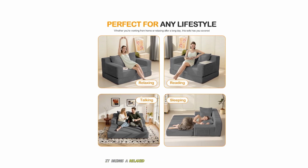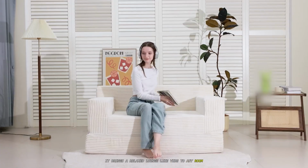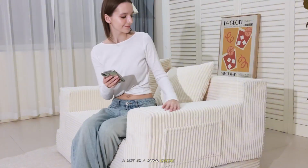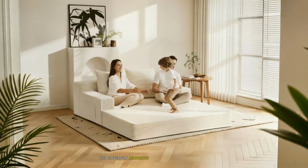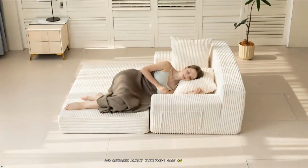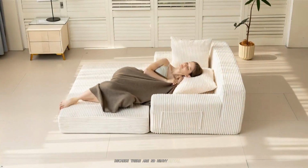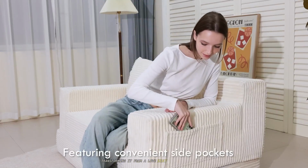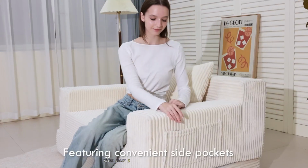It brings a relaxed, lounge-like vibe to any room and feels perfectly suited for a media room, a loft, or a casual gaming setup. The conversion mechanism is where the Erament truly shines and outpaces almost everything else on the market. Because there are no heavy metal frames, springs, or clicking hinges, transforming it from a love seat to a floor mattress takes about 5 seconds.